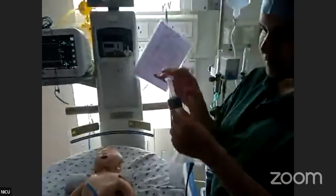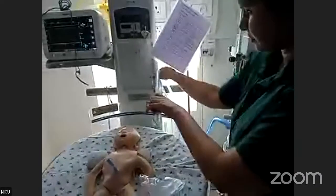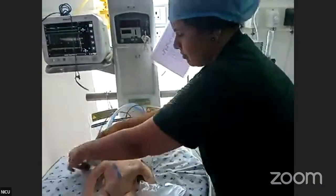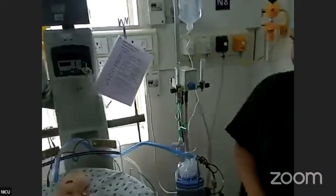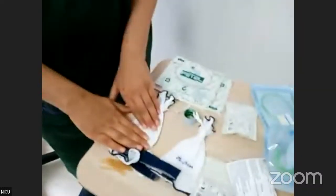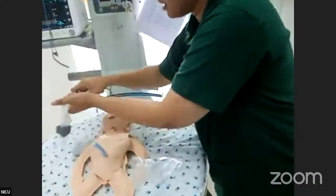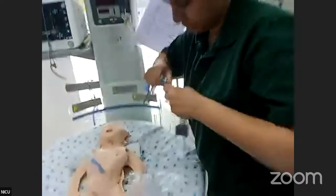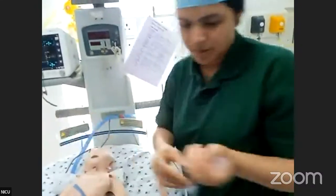So this is the interface where we can either have the mask or we can have the prongs. So while we are fixing CPAP, when it comes to the interface, there are three vital components. So one is the CPAP cap. Next is the flexi trunk or the nasal interface. So this is the flexi trunk, and then we have the interface proper. So these are the three vital aspects.